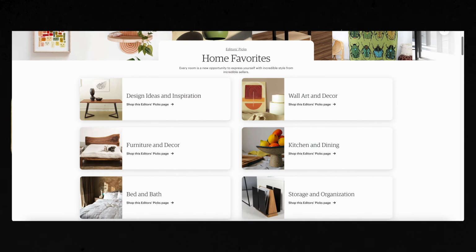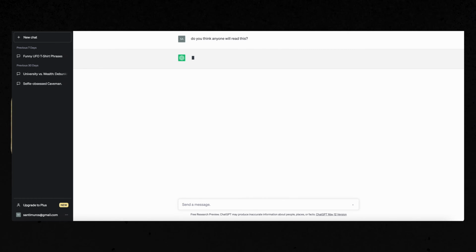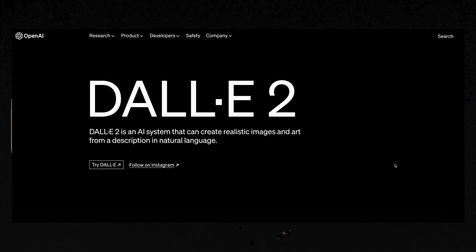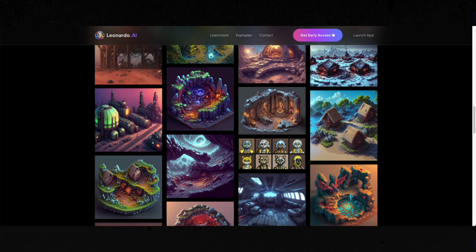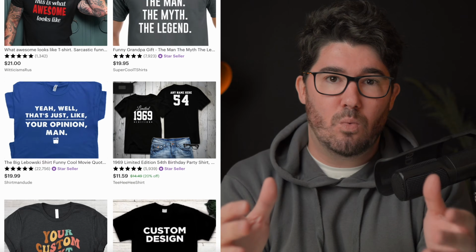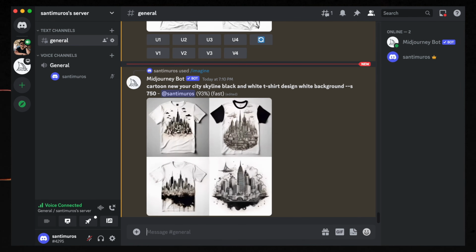Now, as you guys probably already know by now, Etsy is one of the fastest growing e-commerce platforms of the year. With the rise of artificial intelligence last year, and particularly with the introduction of AI image generators like Midjourney, DALL-E, and most recently Leonardo AI, the print-on-demand market has been exploding like no other. This is because the designs that used to require you to spend countless hours of work can now be done in a matter of minutes and for free with the help of these AI tools. And the results are just incredible and getting even better every day.